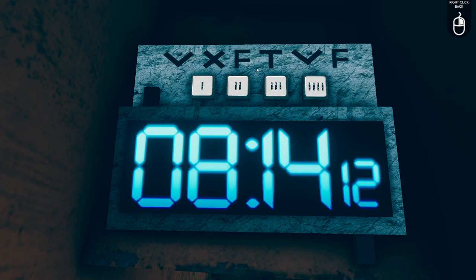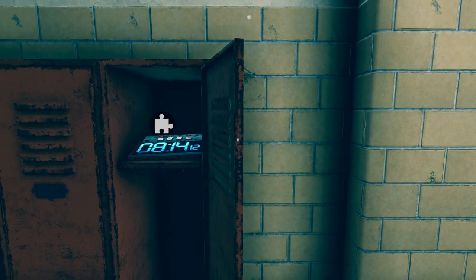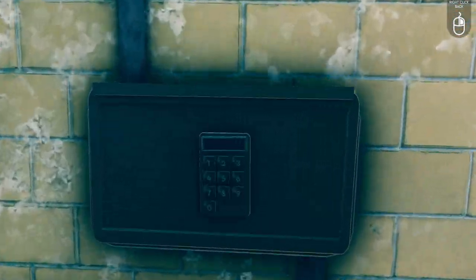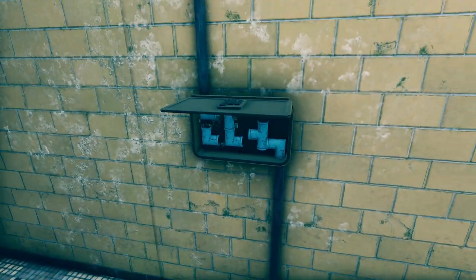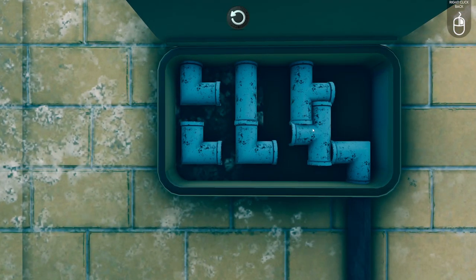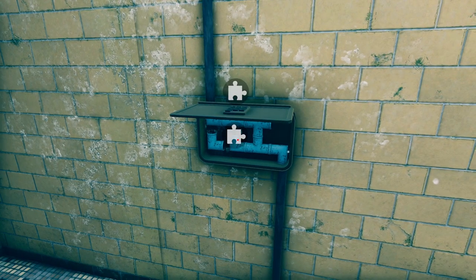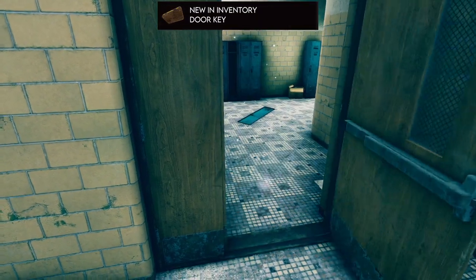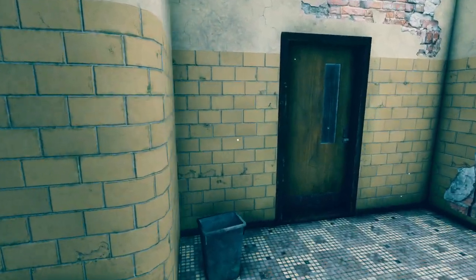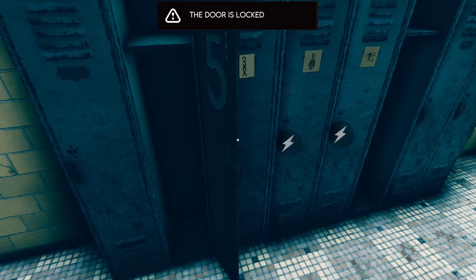That's sneaky. We have 8, 14, 12. Oh, 0, 8, 1, 4, 1, 2. We got our pipe in there, baby. Got our key. Just in here. I just had that little hiccup. Okay, so that one. Okay.